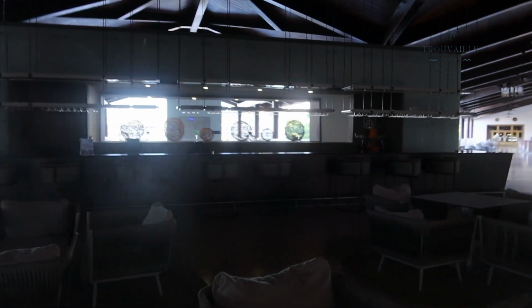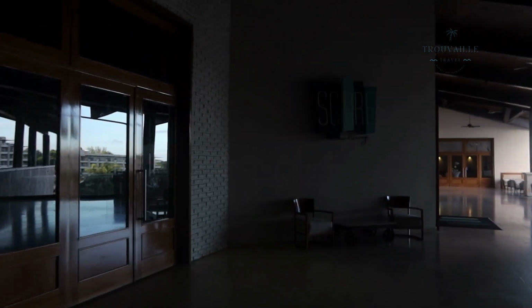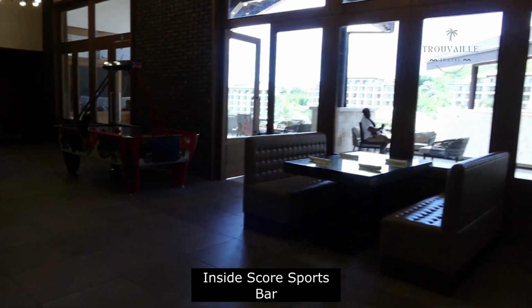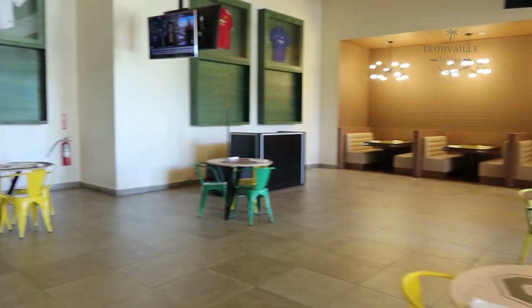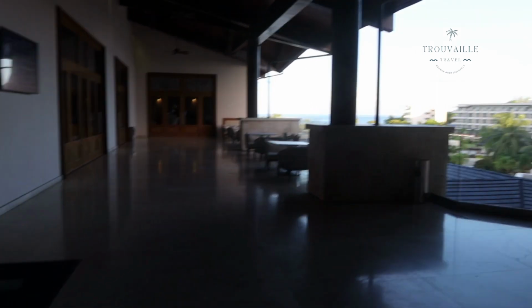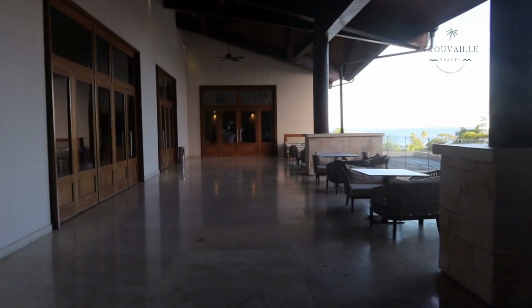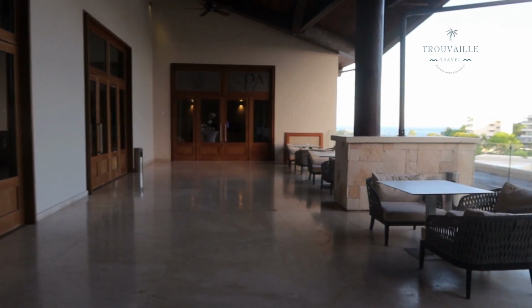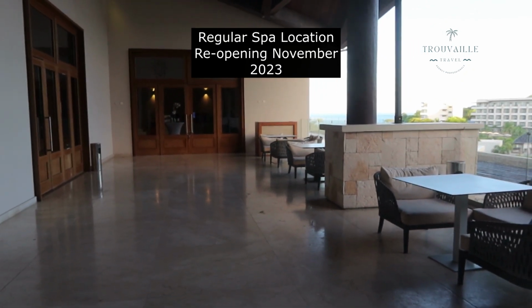And then coming around this way is the bar that's in the lobby. And then this is Score Bar and Lounge, which is a sports themed bar. Around here is where they currently have the spa. So back in November of last year, the spa was flooded. So they moved it upstairs. It should be reopening back in November of this coming year.